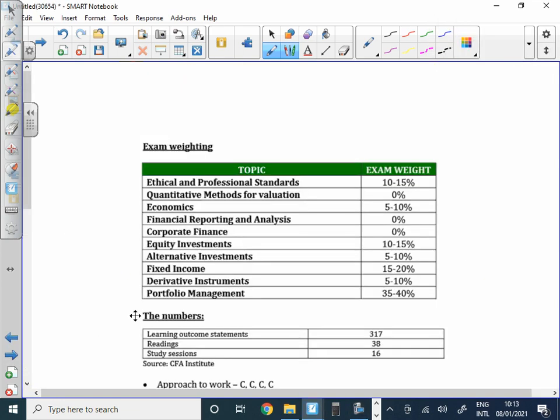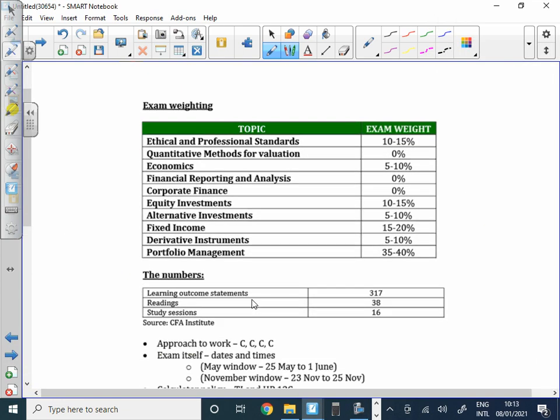We move on over here, guys. I just want to spend a few moments going through the exam weighting. I've put it in exactly the same format as you would have seen it for CFA Level 1 and Level 2, the same 10 topics. But, of course, we know quants is gone. FRA, financial reporting analysis, is gone. And CorpFin is gone as well. What is left? Ethics is there. Most likely, guys, and please don't hold me to this, and that's why you'll see I will give you my email address.